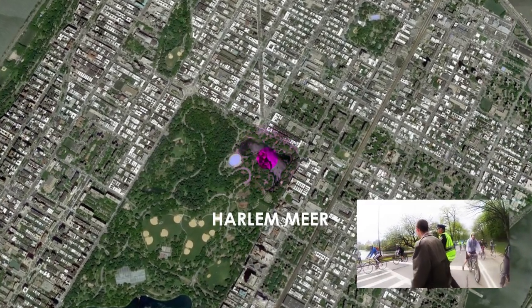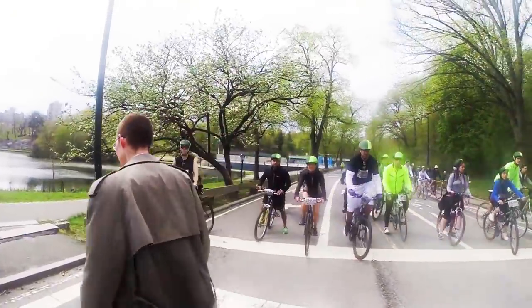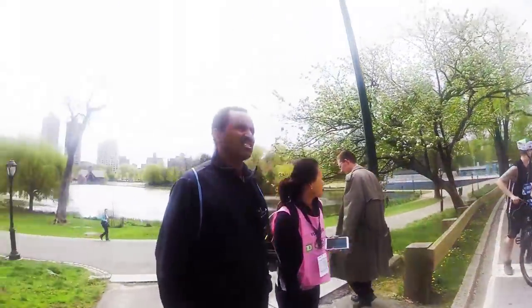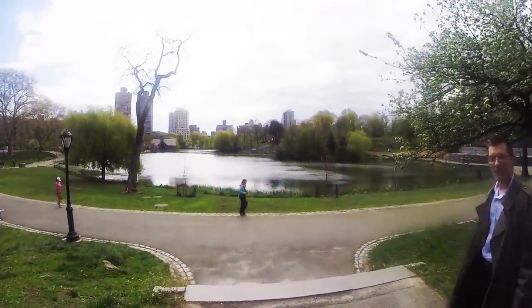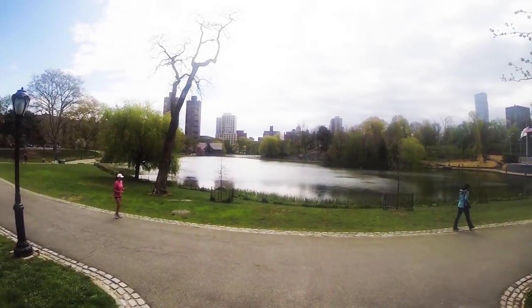Located in the northern end of Central Park, receiving visitors and residents of Harlem. Meer means lake in Dutch, and it is a small lake with a surrounding perimeter of 1.2 kilometers.